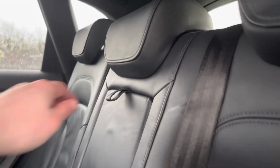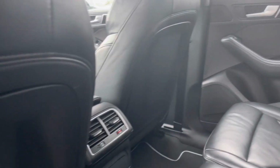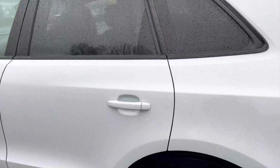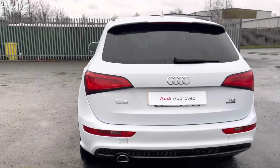Now moving into the rear interior of the car, you can see the rear seats, which are stylish yet also comfortable and supportive, perfect for longer journeys. There's also the foldable armrest that I just got out for even more comfort. This car has black window trim, giving the car a really sleek look.